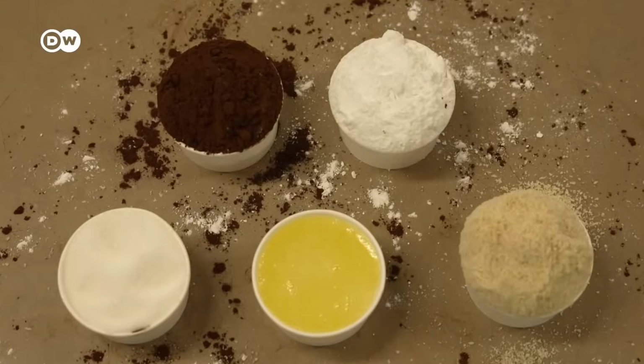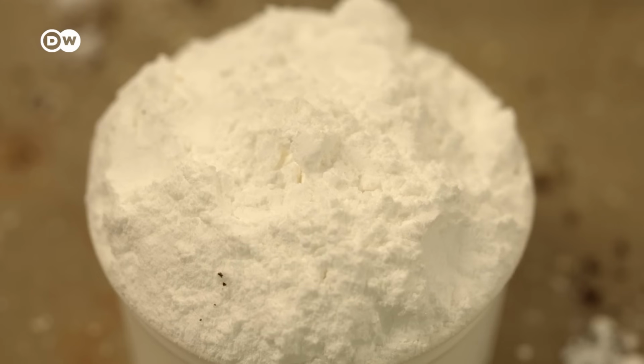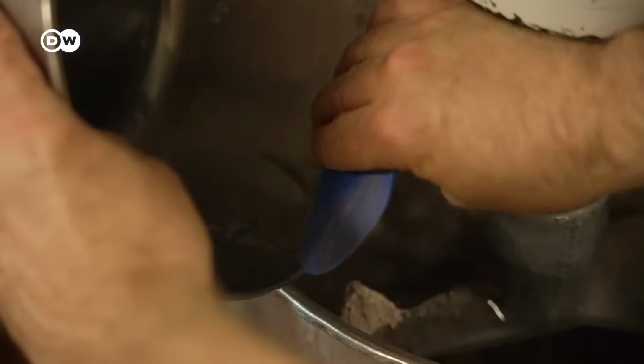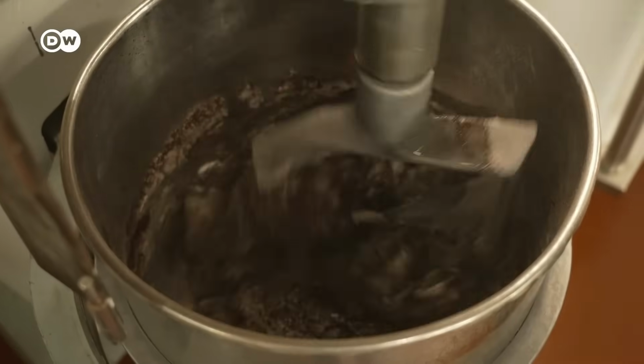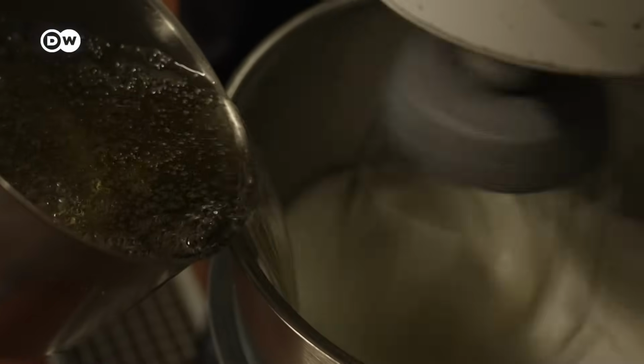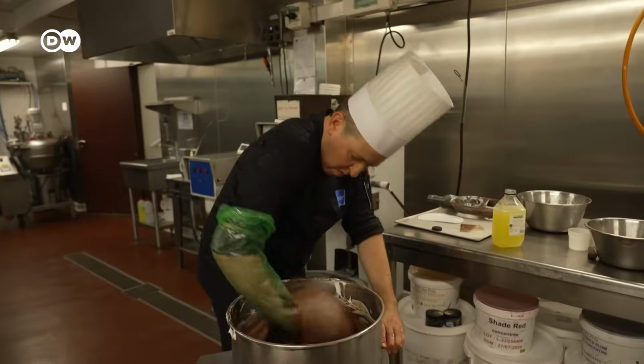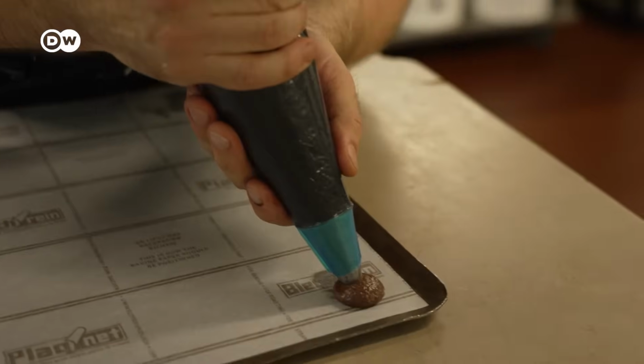To make the shells of chocolate macaron, almond meal, powdered sugar, and cocoa are put into a mixer along with liquid egg whites. Separately, sugar syrup is also mixed with egg whites. These beaten egg whites are then carefully folded in with the shell dough by hand. That way, it's fluffier. Once it's dabbed onto the baking sheet, things get loud.